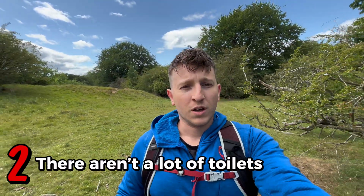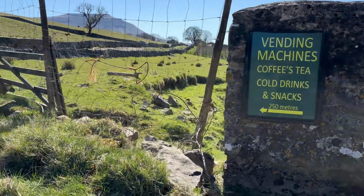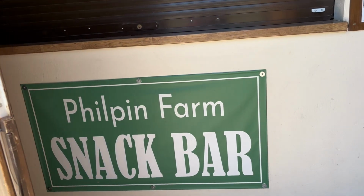So tip number 2 would be toilets. There aren't a lot of places to go to the toilet when you're on the trail, and there's only 2 main places, like proper places, where you can go. The first one is when you first start off in the car park at Horton in Ribblesdale. So I would recommend at least trying to go there before heading off, because the next one isn't for 2/3 of the way around, again at the farm, where you can stop for snacks and drinks.